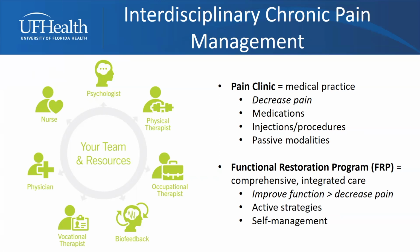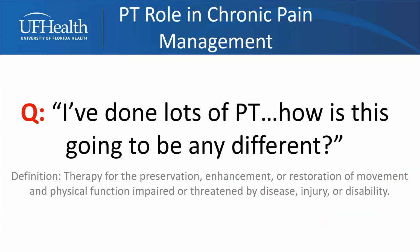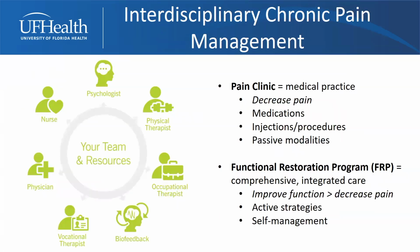truly interdisciplinary, like where I work in Chicago. There's a handful of them across the country, but these programs are more appropriately referred to as functional restoration programs. And I think the big takeaway here is pain clinics, the primary intention there is to reduce pain, right? Well, functional restoration programs, while they do work to reduce pain, their primary focus is to improve function and to manage pain.